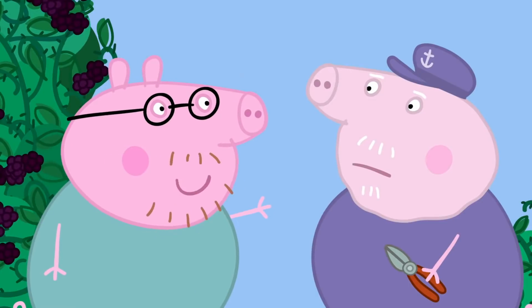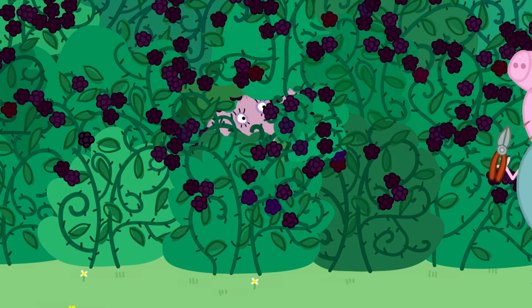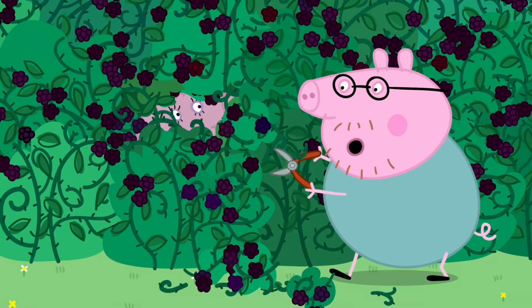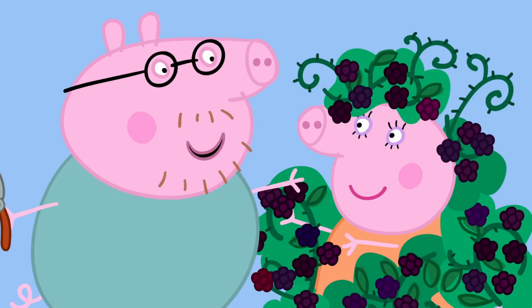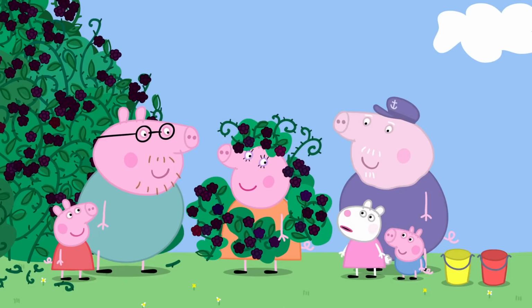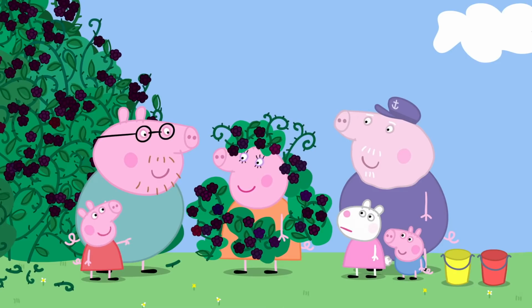Grandpa Pig, may I borrow your pruning shears, please? Of course you may, brave Sir Daddy Pig. Stand back, everyone. Take that, you thorny bush, you! Oh, my prince. My princess. You were meant to stay in there for 100 years. That was quite long enough, thank you. Mummy is a blackberry bush.